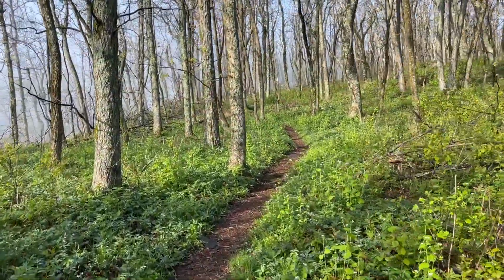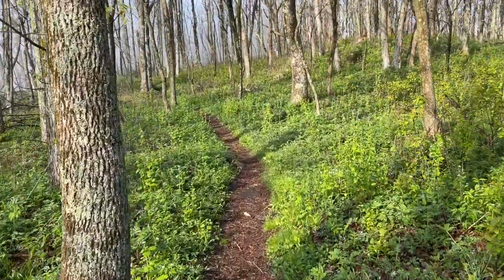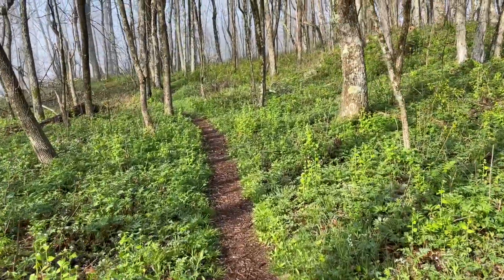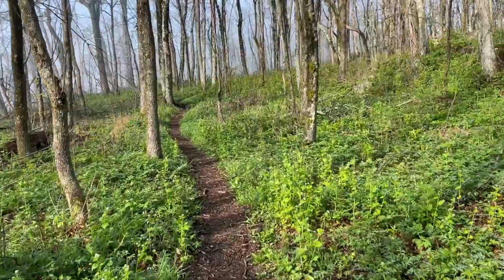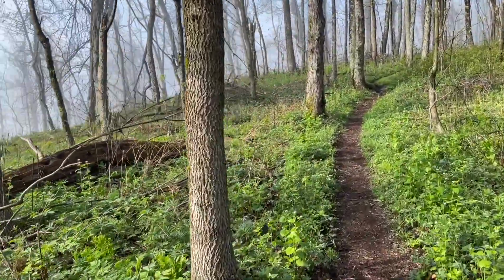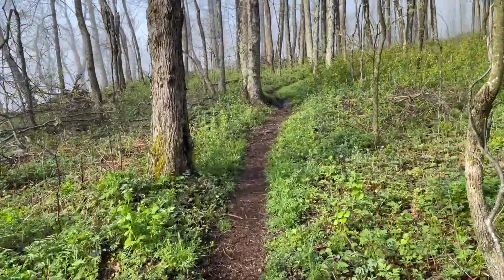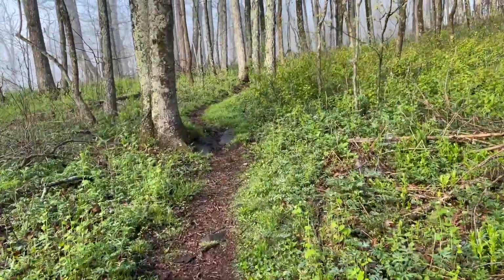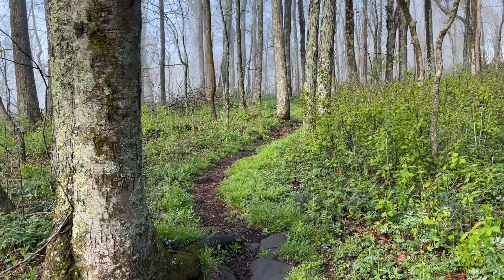It's just so beautiful up here. I can't stop taking pictures. I thought I'd just walk with the camera for a few so you can see. The sun's trying to come out. Everything is just so lush and green. And the trail is really nice right here. Up until now, it was more nuisance rocks. Oh, just gorgeous.